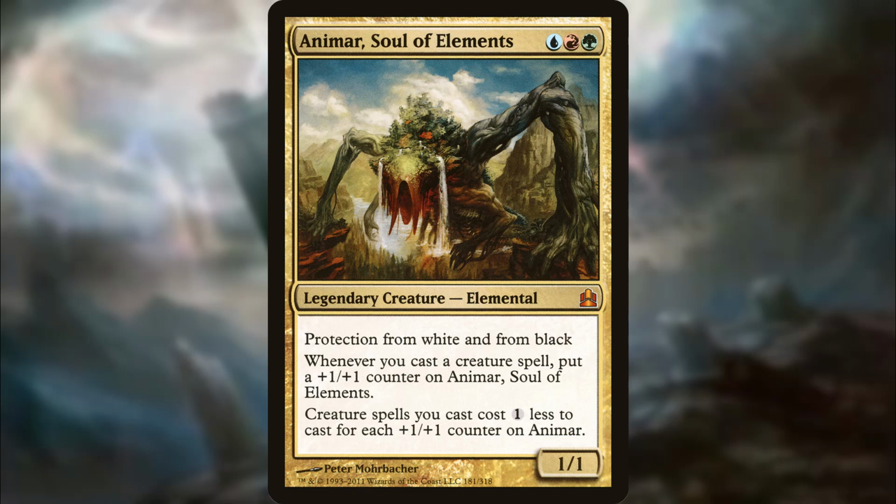The protection was just an added benefit. I think a lot of us can agree, maybe something it didn't need. You could have added some other ability, but giving it Pro Black and Pro White, that just made it one of the best commanders easily.